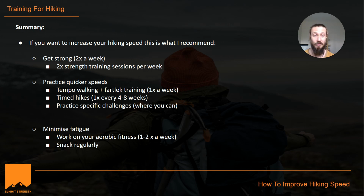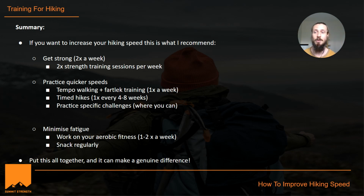that's going to be pretty good, not only for improving your speed, but generally just improving your performance on the trail and your general health as well. So it's a nice thing to aim for. Now, put this all together, and as I said, it can make a genuine difference. Speed can take a little while to improve, but if you stick with it, you can chip away at it and intentionally, incrementally improve things, it can go a long, long way.